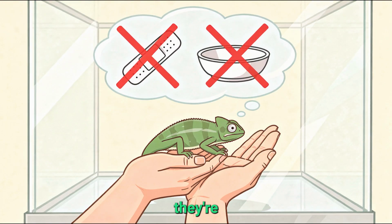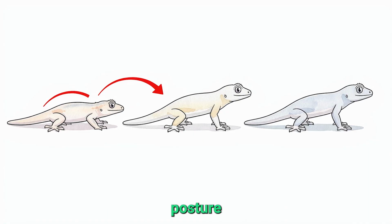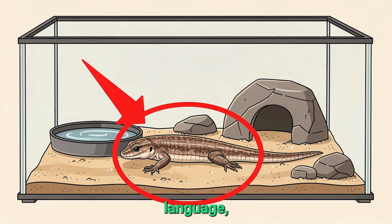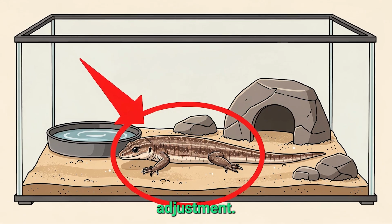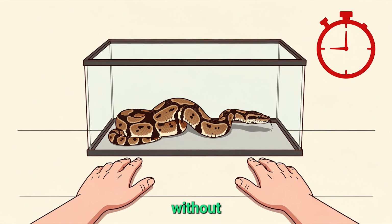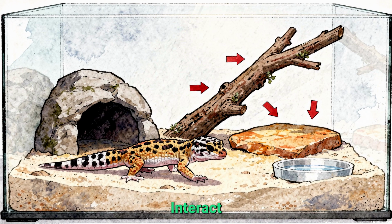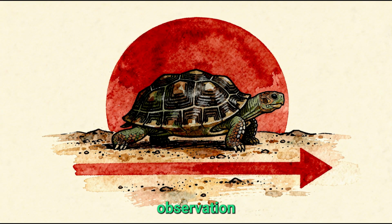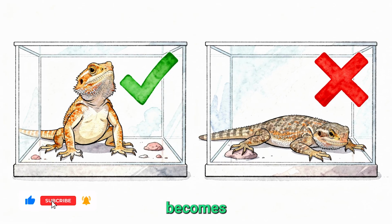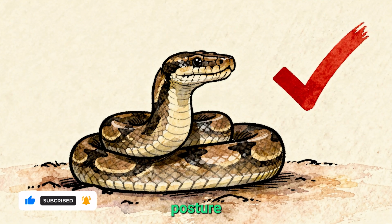Most owners miss it because they're looking for obvious signs like not eating or visible injury. But the posture change comes first. When you see this shift in your reptile's body language, something in their environment needs adjustment. That's your daily habit. Spend 5 minutes observing your reptile without interacting. Watch how they move, position themselves, interact with their space. That observation is your early warning system. Catch the stress before it becomes disease. Your reptile will never tell you in words, but their posture never lies.